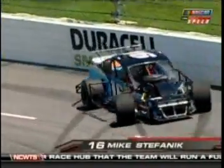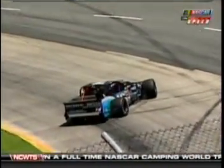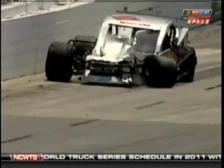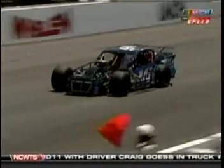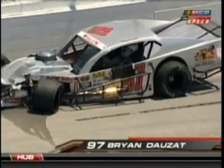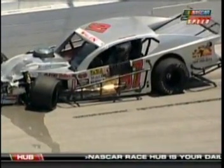Okay, that started all the way back at the start-finish line, and it finished over here in the middle of 1 and 2. Stefanik around, more damage for that 97 of Brian Dozo. There's Stefanik's car right there. Stefanik trying to catch up to the back of the field. Brian Dozo looks like his day is done. That all happened right at the initial restart here.